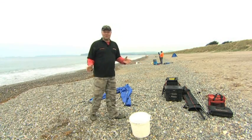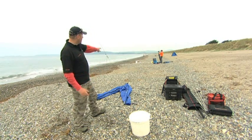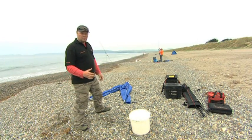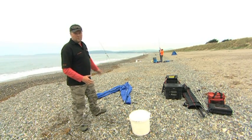OK, we got to the beach. We're about to start fishing. First of all, you need to set up your base camp. So, before you do anything, you need to have a look along the shoreline and you will see the high tide mark. And at the moment, we're fishing an ebbing tide, which is a tide from the high water down to low water, which means you can set up on and around the high water mark.